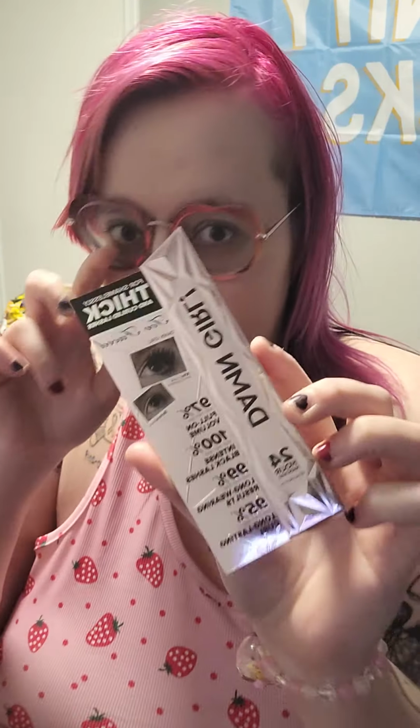So we got an eyeshadow palette. We got some Damn Girl. Ooh, I need new mascara. So this is actually nice. I find these boxes so thin. Like, I know makeup's expensive, but it just makes me sad. We have a glow mask, which I'll probably do with one of my boyfriends eventually. Lip oil. This is something that I really wanted.